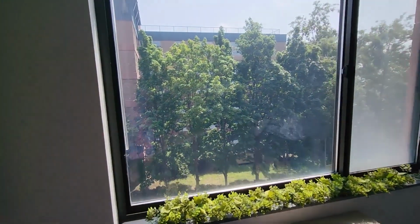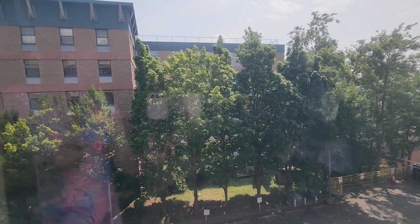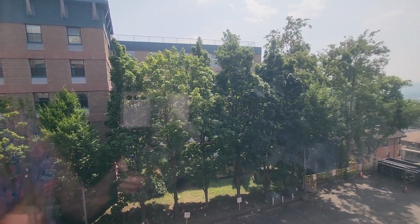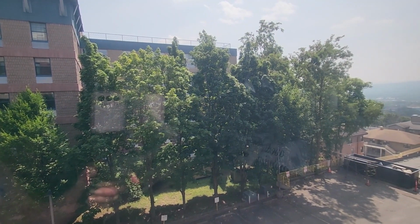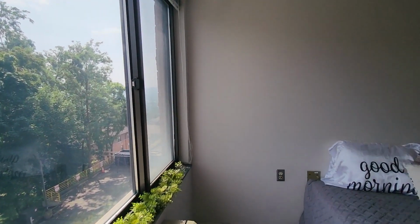Since we are on the south side of the building, this is the side away from Dryden Road. We are brighter, especially in the afternoons. You definitely get more sunlight on this south side. So it's nice, bright afternoon sun.